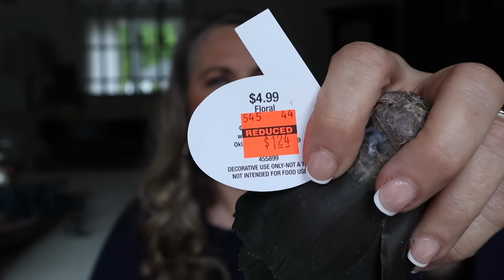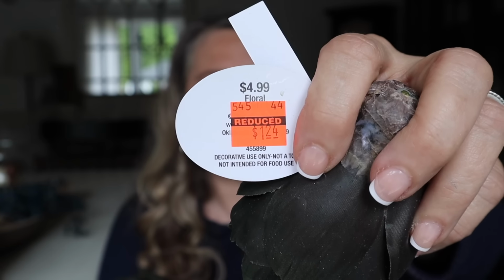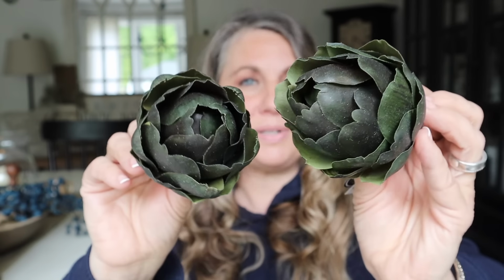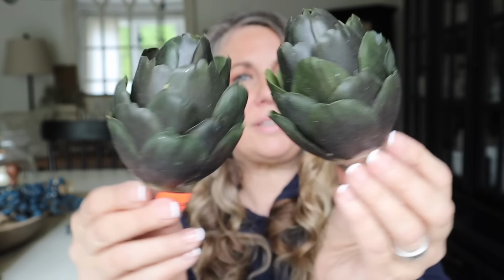I didn't go in there for this, but I found them and they were on clearance for $1.24, which I thought was a good deal because they're normally $4.99, and when they were 50% off, that's still like $2.50. So $1.24 I thought was a really good deal. I love these. Like I said, I have a bunch of them somewhere. One day I will find them, but they had two left, so I grabbed those.